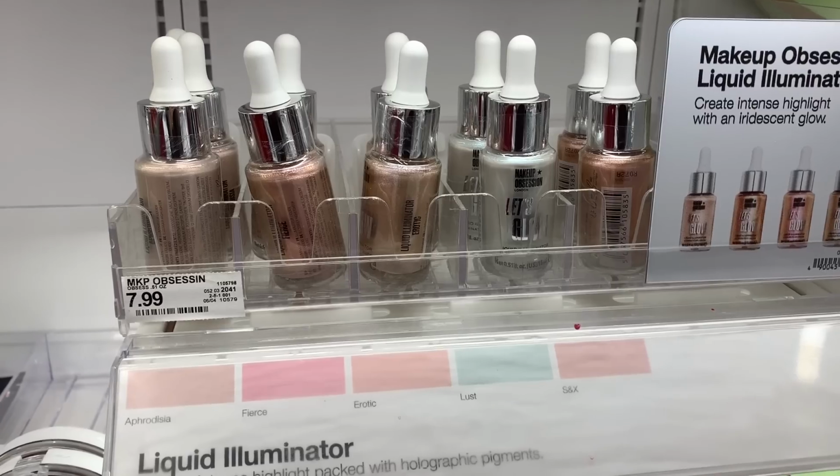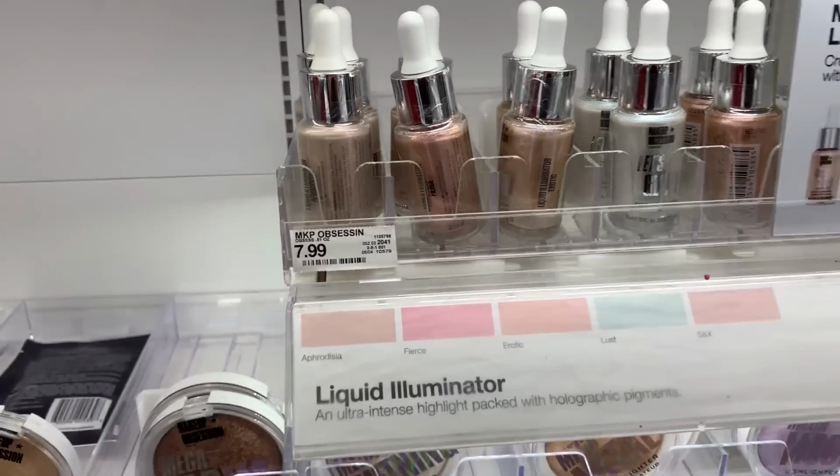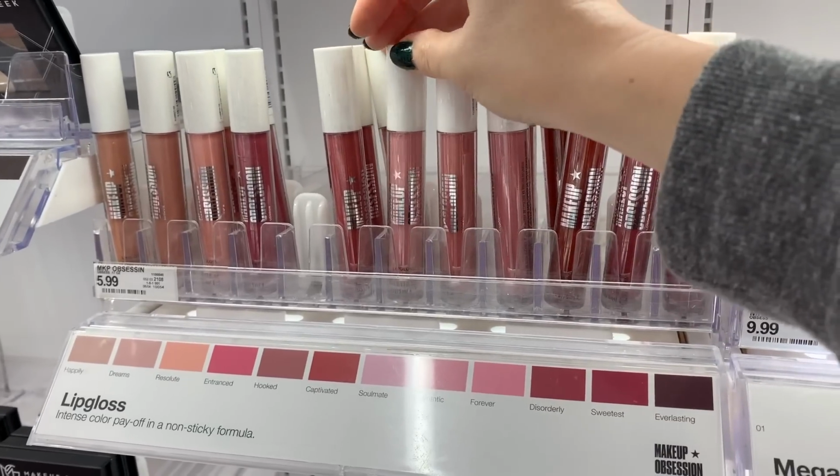I was debating whether or not to get the liquid highlighters. I was like, you know, I already have two highlighting products, I'm good. I'm glad I didn't because this is enough. Wow, we have one more product to try out though. This one is just their lip gloss and this is in the shade Dreams. They had a pretty decent selection of different shades.